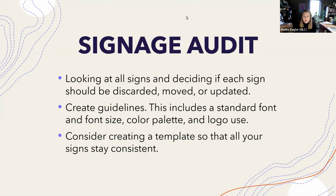Having a standard font, having a standard font size, having a standard color palette. Start using your logo. If you don't have a logo, this is a good time to create a logo. We have a marketing director here that can even help you come up with a logo. And if you want more information about that, just contact me and I will put you in contact with her.